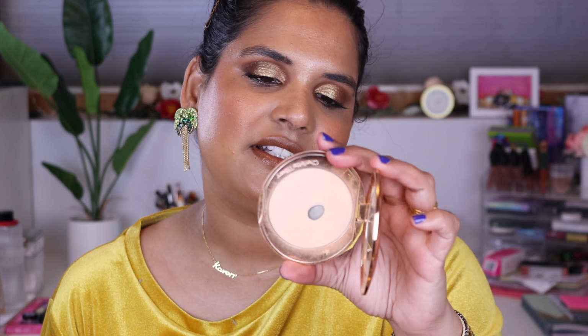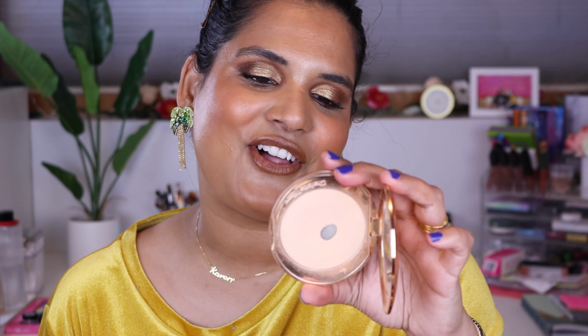This is the Charlotte Tilbury Airbrush Flawless Finish powder. You guys see that pan? I'm so proud of that. So I've been using this much more sparingly. Those are kind of my go-to powder recommendations.